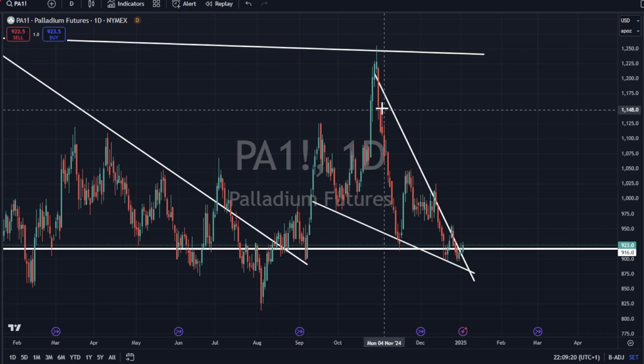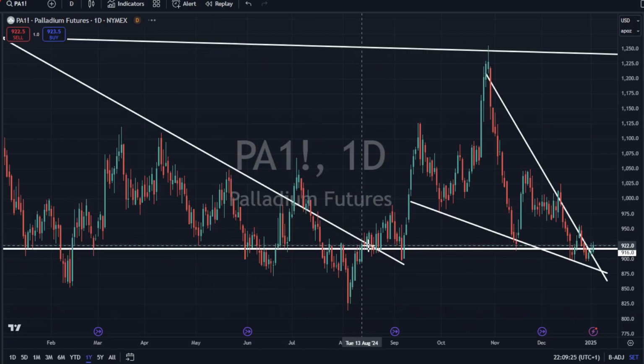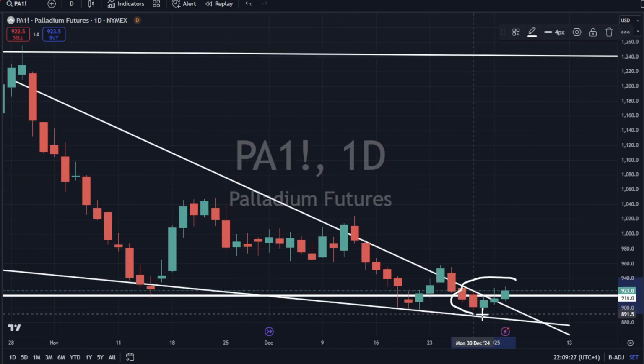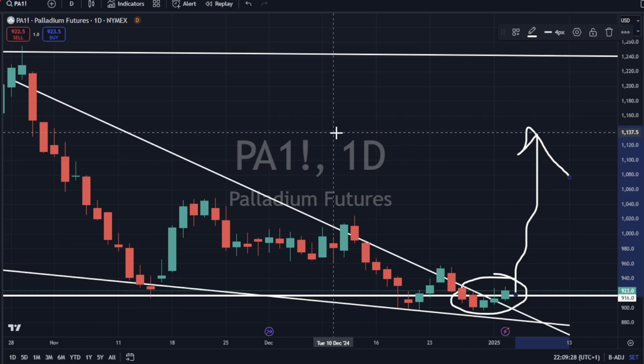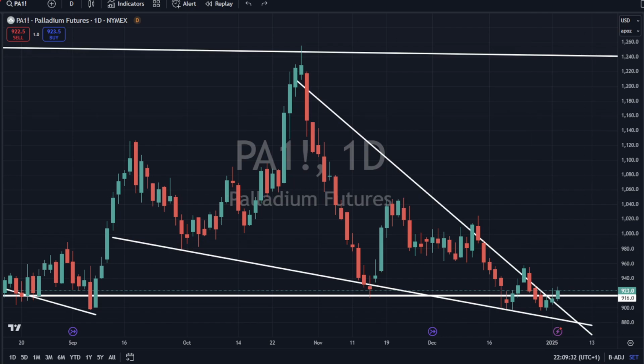And palladium, we're ready to break out here. We're basically breaking out of that. There it is. We could see a move higher. What we could potentially see.